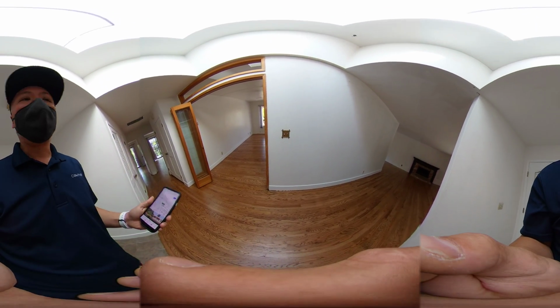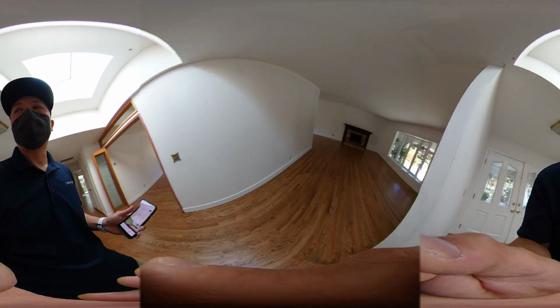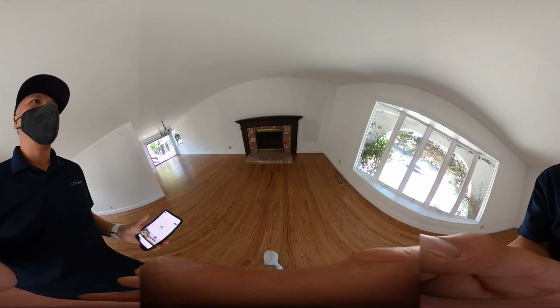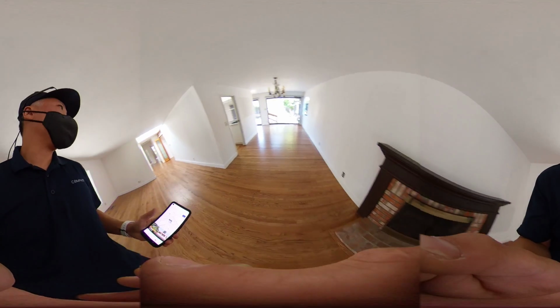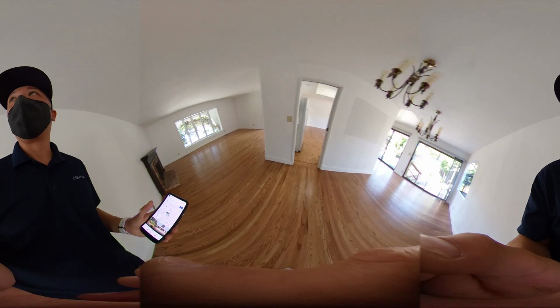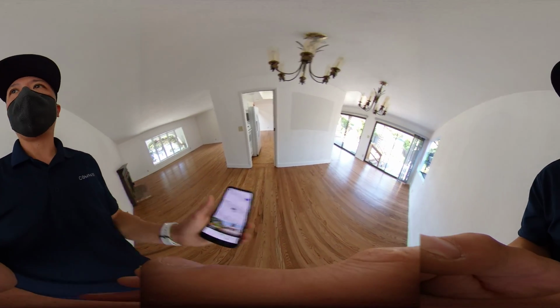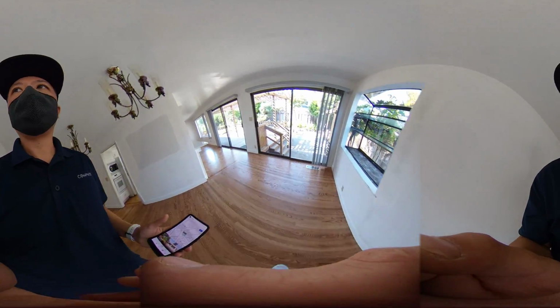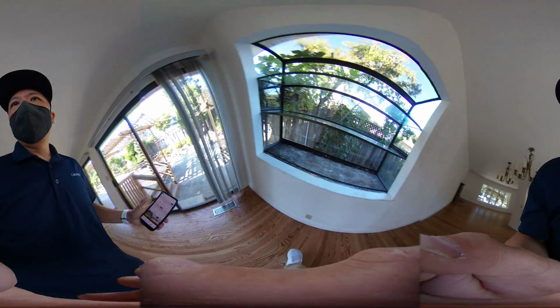So here we are in the entry, so right off we'll go this way. So here we'll call this the living room. Good amount of space. It does feel a little bit sectioned and closed off, so positives and negatives with that. We'll call this the dining area. So this little strip here in the back is where you can set up a dining table, etc.